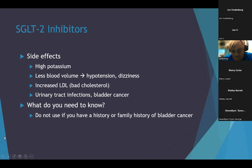So side effects, they are unfortunately not without side effects, but usually they are pretty tolerable for patients. They can lead to high potassium levels in the blood, usually nothing to be alarmed about, something that is often easy to pick up on routine labs. They are also shown to increase bad cholesterol, usually not significantly, but if you start one and you notice a little bump in your LDL, that could be the reason why. Because patients tend to urinate more since they're getting rid of more glucose, there is the predisposition to have low blood pressure and potentially dizziness. So we tell patients to make sure you're staying hydrated, especially if you're living in Florida in the summer and we're all a little predisposed to dehydration anyways.